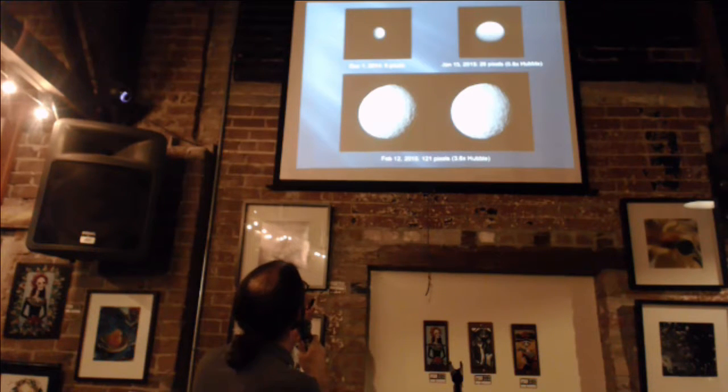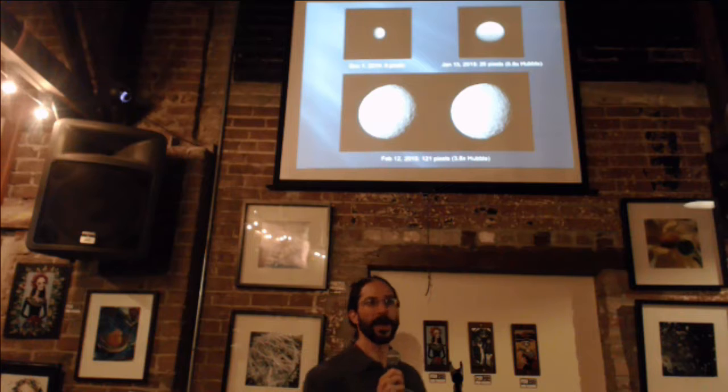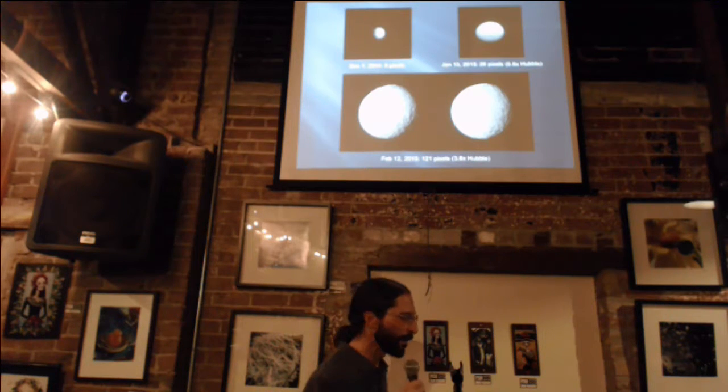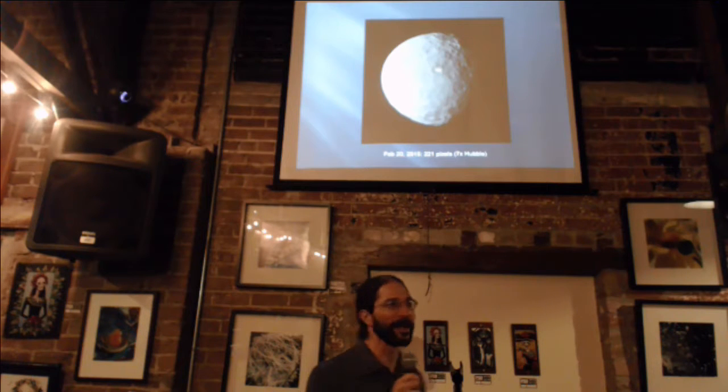You can start to see some actual details. It seems like there's a large impact basin here. We'll see that better in some of the next images, and more bright spots as well. So Hubble had something like 30 kilometers per pixel resolution, and they were able to tell that there were color variations, there were brightness variations, and things like that. But as Dawn got closer and closer, we were starting to really see that in detail.